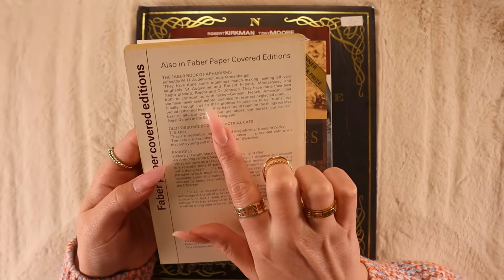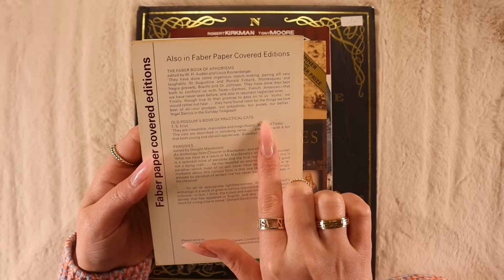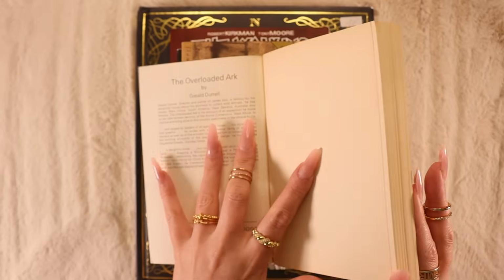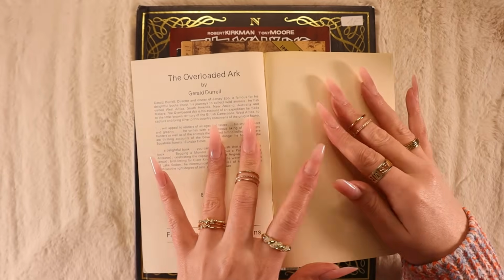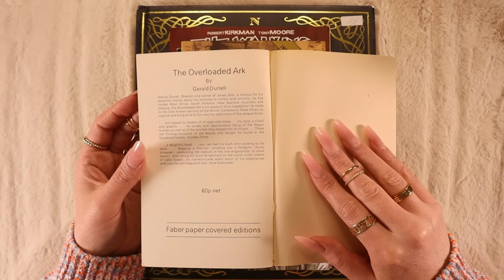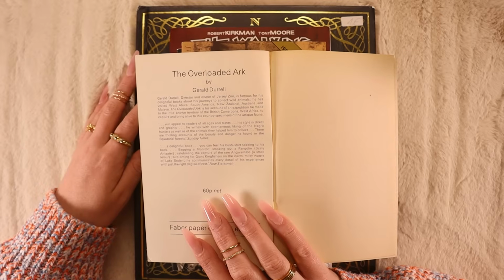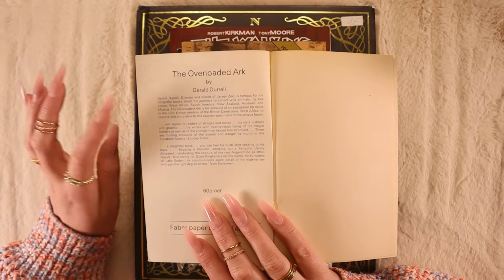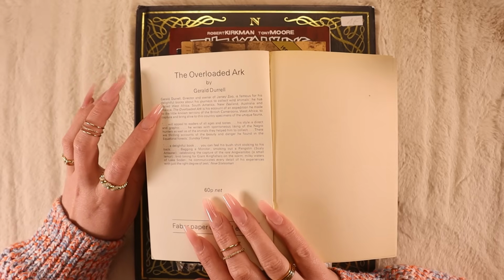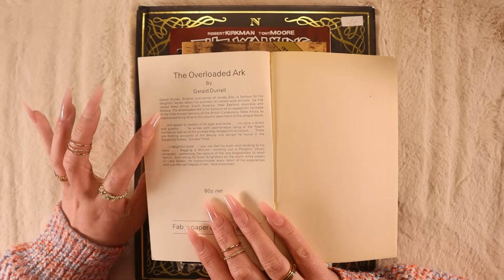And on the back is talking about other Faber paper covered editions. Possum's Book of Practical Cats, Parodies, etc. Yeah, it's written on the inside. We have the blurb on the inside. 60p net. Okay. The Overloaded Ark by Gerald Durrell. Gerald Durrell, director and owner of Jersey Zoo, is famous for his delightful books about his journey to collect wild animals. Okay, absolutely nothing about what I thought it was going to be about. But more interesting than I thought it was going to be. He has visited West Africa, South America, New Zealand, Australia, and Malaya.